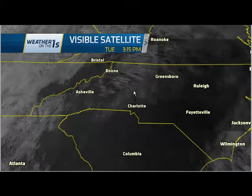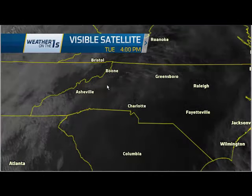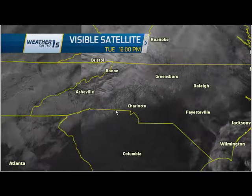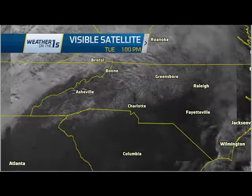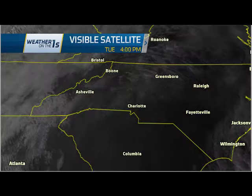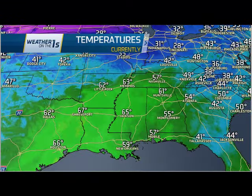Still had that snow cover on the ground. There's the visible satellite and the white shading, the stuff that looks like clouds that isn't moving. That's the snow cover that's still in place, but beginning to get eroded a pretty good bit. And that melting process really kicked into gear and continues this morning with those temperatures largely above freezing. There are those temperatures this morning. Milder air feeding in from the west. It's 61 in Huntsville, 65 in Jackson, Mississippi, Memphis, 63. And that warmer air, for the time being, is heading up in our direction.